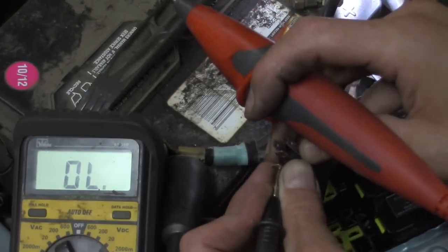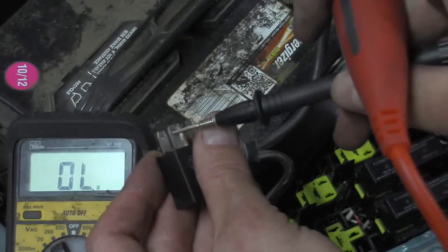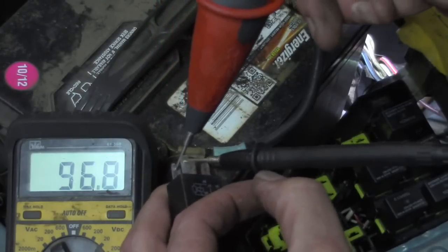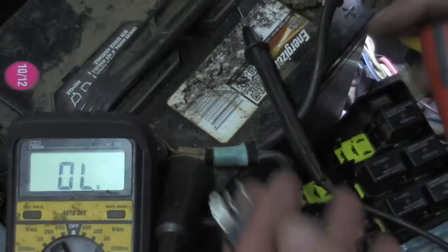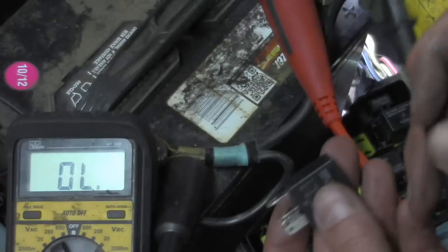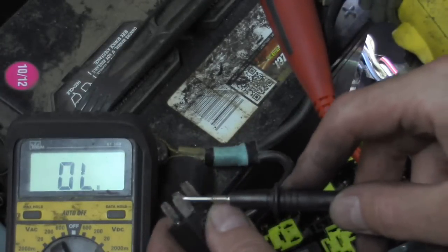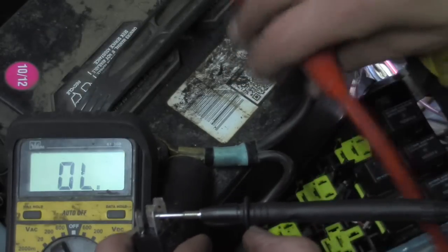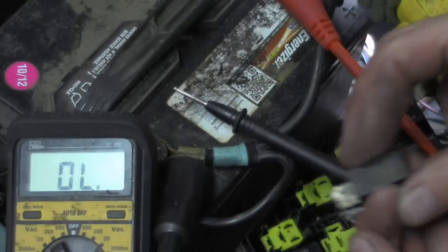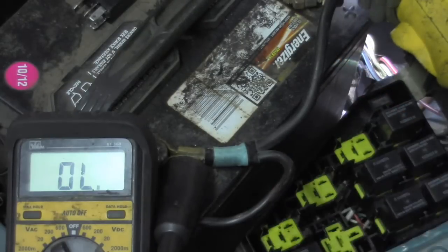Need to make contact here. We got nothing, so my continuity, of course, should be over here, and we can see it is. Okay, perfect. So now I've got my load and control sides mapped out. I just want to double check to be absolutely sure. Let's see here. Yep, absolutely. All right, great. So what I'm going to do now is I'm going to jump the load side.